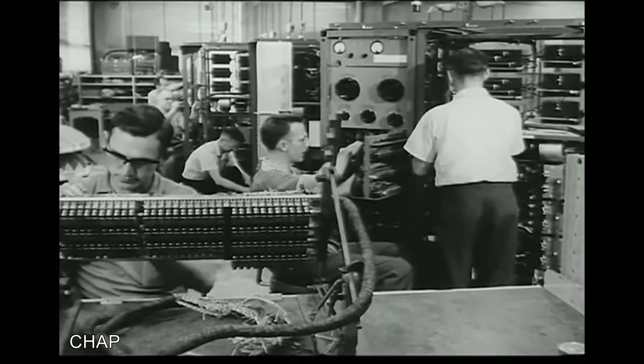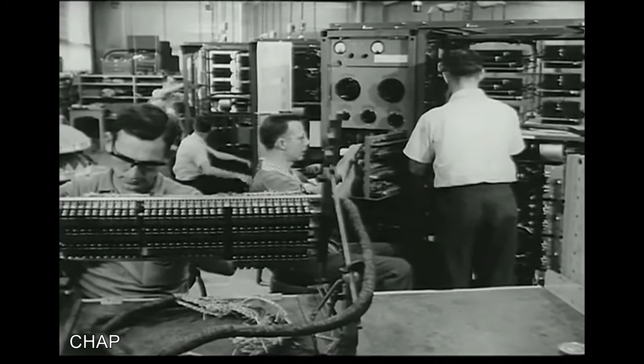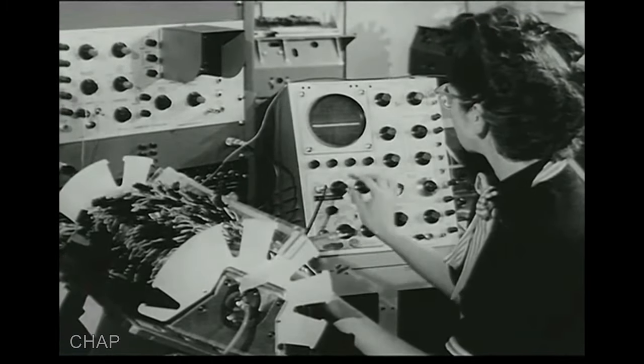The 650s, which are assembled here at Endicott, are the most widely used medium-sized computers in the world. Nicknamed the workhorse of data processing, the 650 contains thousands of pluggable units, germanium diodes, and individual connections.